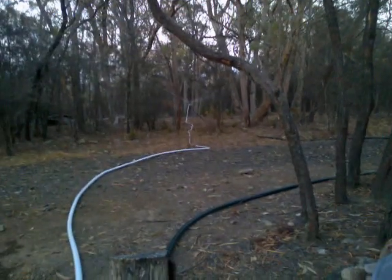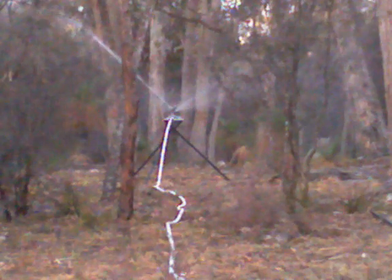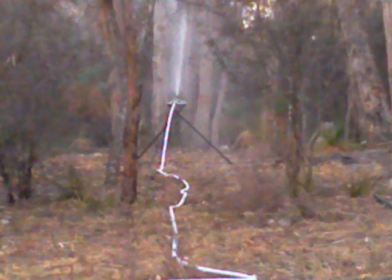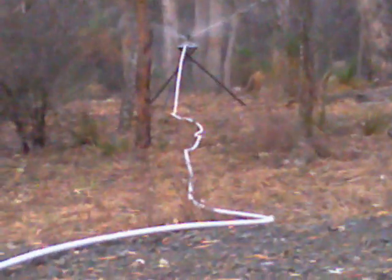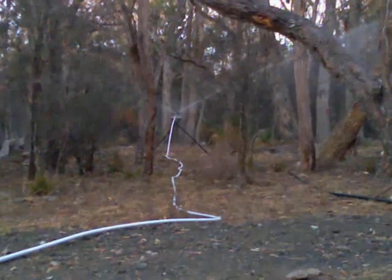There we go. And that puts out 60 litres per minute. While I take note of the time, walk on up to the hut, grab a torch as a precaution, grab my head torches for the fun of it, and set off to walk down and turn the pump off.